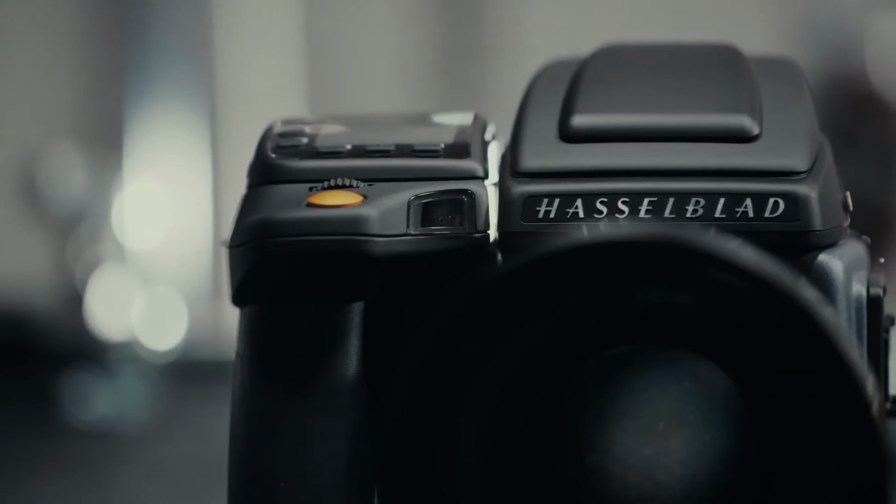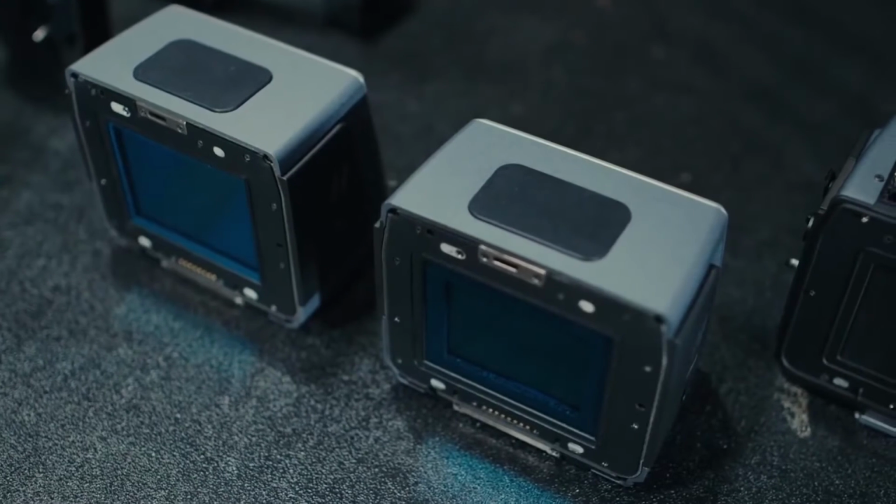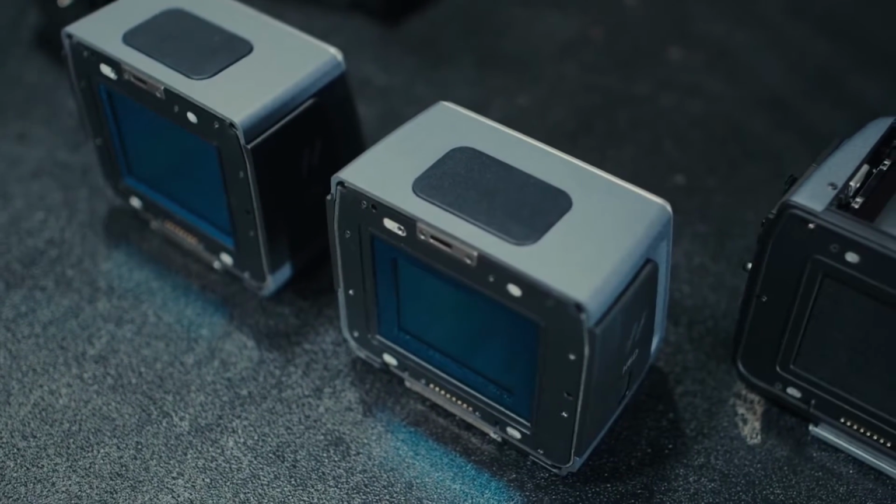But in truth, you're not going to be buying this camera for the gizmos. You're going to be buying it for the amazing quality of the lenses and, of course, a very high-end digital back. And when it comes to digital backs, big is most definitely better.